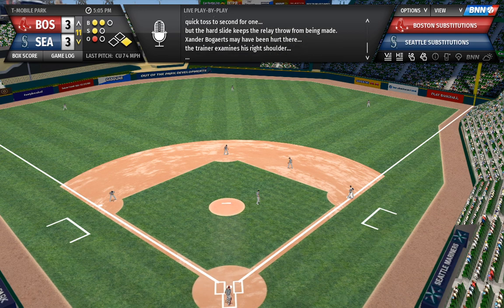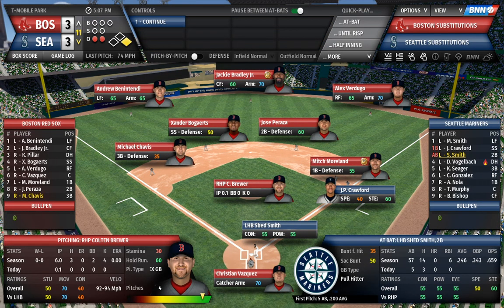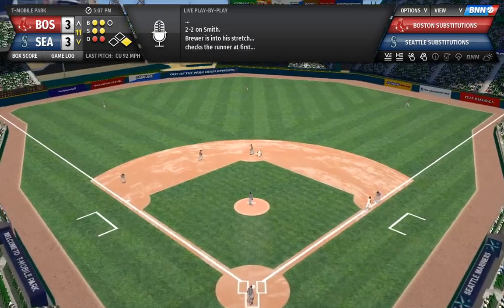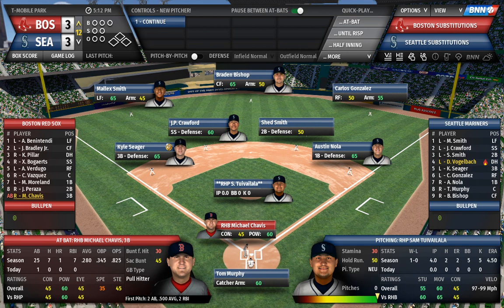Bogaerts is hurt again on the turn, but again he can stay in the game. So Xander Bogaerts is getting beat up at second base here. That is not what you want to see. Kind of want to just end this game so Bogaerts is healthy. Grounded over to Bogaerts. He'll make the play, take the easy route at second base for out number 3. So the Mariners get the leadoff man there in the 11th, but can't do anything with it. We head to the 12th, 3-3.